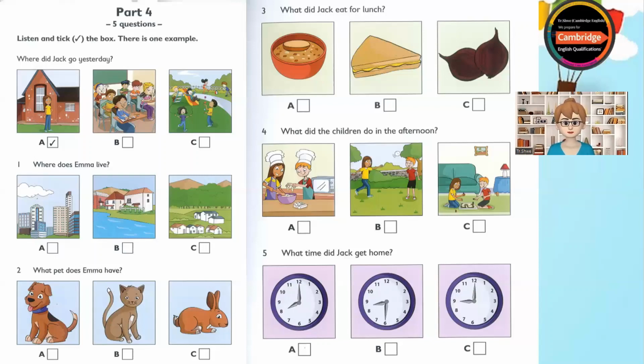Now listen to part 4 again. 1. Where does Emma live?